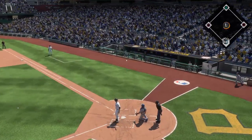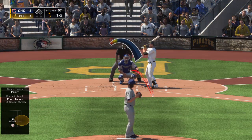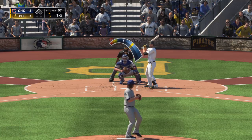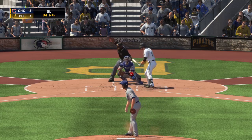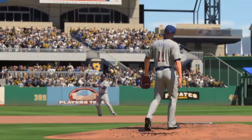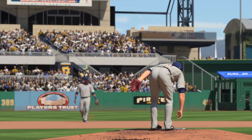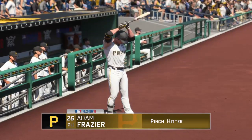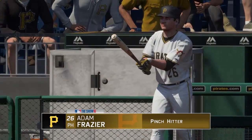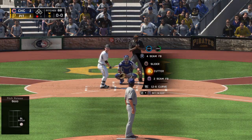Swing and a little tapper. That goes foul. 2 strikes on him now. And he struck him out, and that's 8 strikeouts thus far. And that slider's been an effective pitch for him, no doubt. As you take a look there, what his pitch breakdown looks like so far. Number 26, Adam Frazier will move into the on-deck circle now to try to get something started here with 1 gone in the inning.